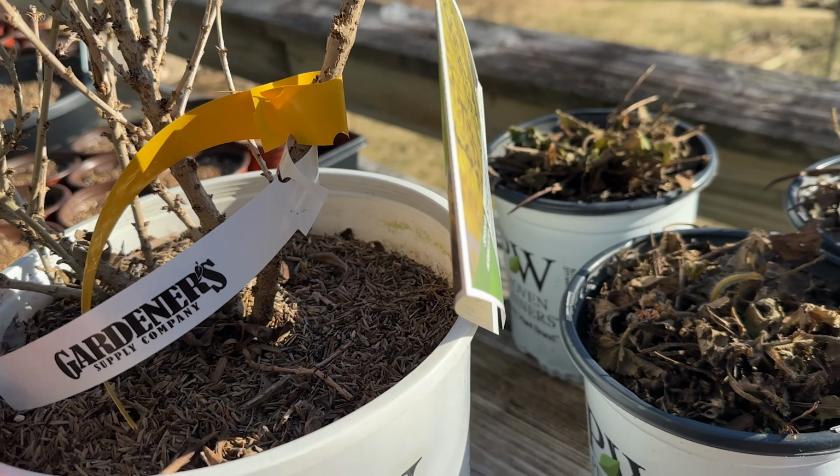Also, another benefit of bottom watering is that the roots tend to reach down for the water, so that promotes good root growth, because they're like, where's the water? And they like reaching down to find it, and it just stimulates the growth more to go downward.